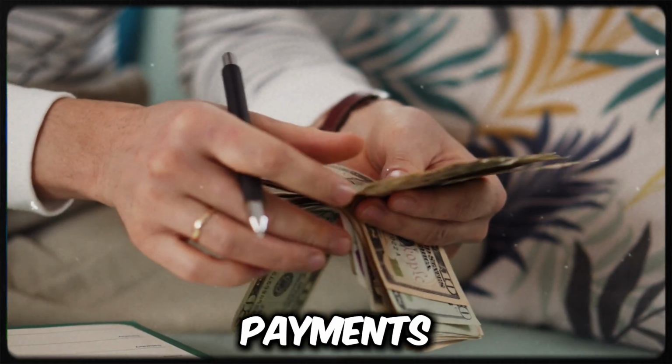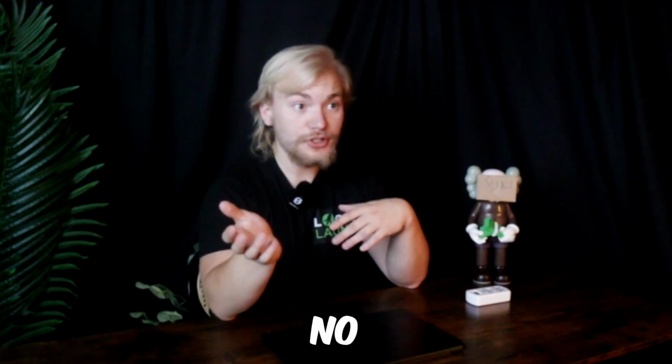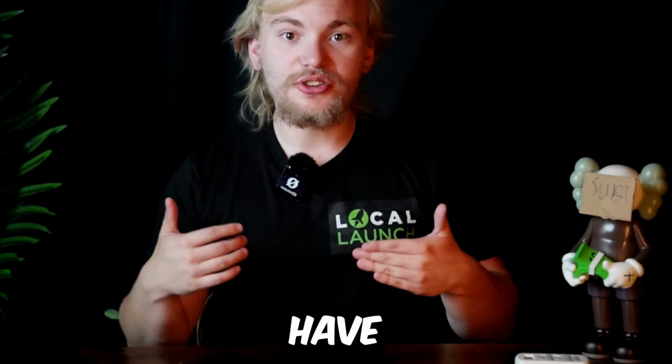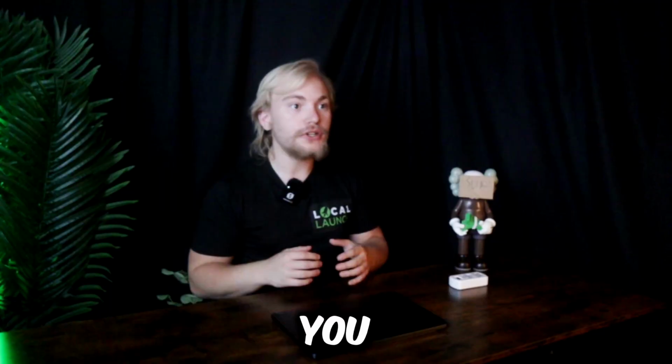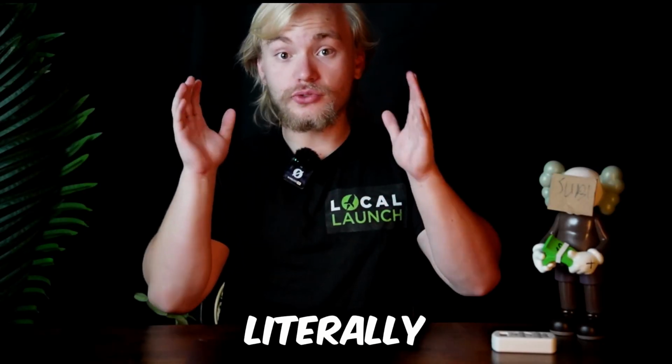Third, it'll take payments on site, so you can finally start taking security deposits, and you can also charge late/no-show fees. And you can automatically bill your clients, so you don't have to awkwardly sit there asking them for money anymore. There's a ton more features that these sites can do for you, and in this video I'm going to be teaching you the full step-by-step guide on how to do literally all of it yourself.